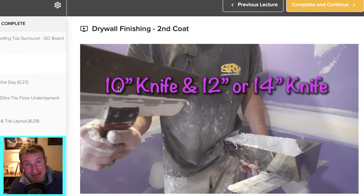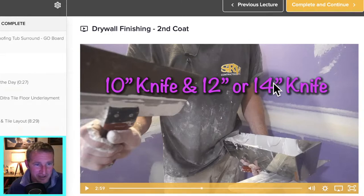What I've been hearing, and I'm going to try it on my next job to see how much better it actually is, but this is what I've been doing for the last 8 or 9 years, is basically using a 10-inch knife. That old blade right there is probably 15 years old, and same with the other one. It's hard to get rid of your old mudding tools because they're so worn in nicely. You could go with an 8-inch knife and then remove it with a 12, but I do think a 4-inch difference helps out a lot.